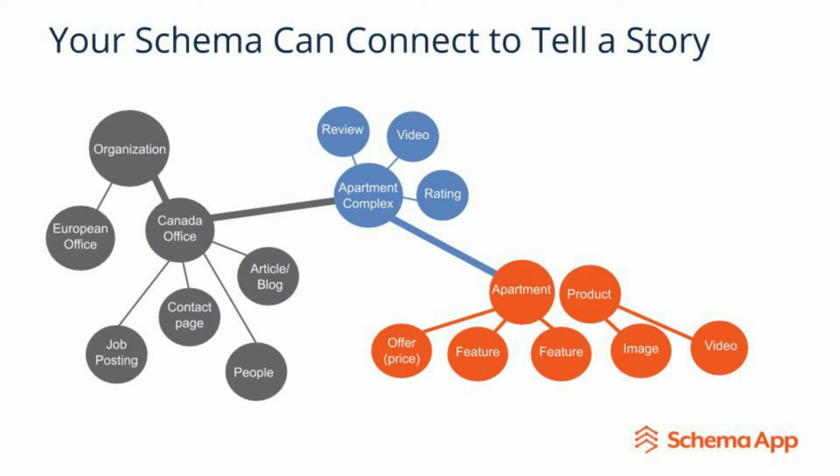So here I want you to imagine that we're a real estate company that owns a bunch of apartment complexes that it rents out. And so I'm an organization with a European office and a Canadian office. My Canadian office has contact information, job postings, blogs, and people, but it also owns some apartment complexes, and that apartment complex itself has reviews, videos, and ratings. And within that apartment complex, there are a bunch of apartments. But because I rent the apartments, they're also a product, and as a result, they have a price, different features that are offered, images, and videos. And so when you do your schema markup properly, it actually tells a story.